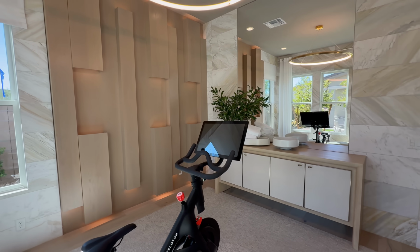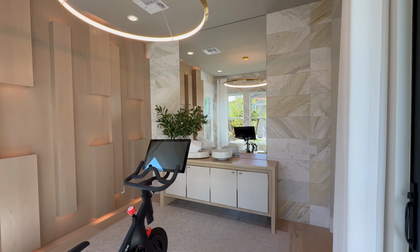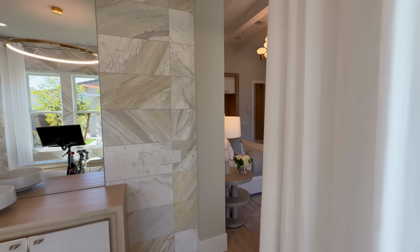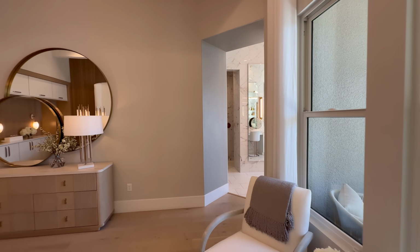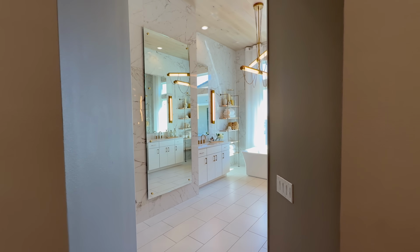So if you love the Peloton, fantastic. You see the space that you have for that. But if you want more of a Stairmaster or a treadmill, you can fit some of those in there. And then of course, if you want some dumbbells, you can do that as well. Or if you prefer to just go to a commercial gym, you can go ahead and use that as a stretching room, yoga room, prayer room. The possibilities are truly endless.